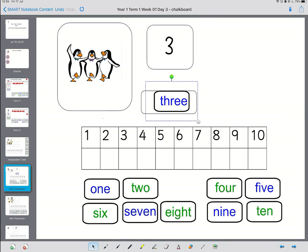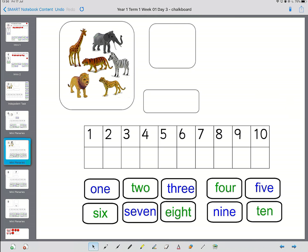There it is. Okay, so here's the next challenge. How many animals are there? Count them, and then write the number, and then find the word that goes with it. And when you're ready, start the video again.